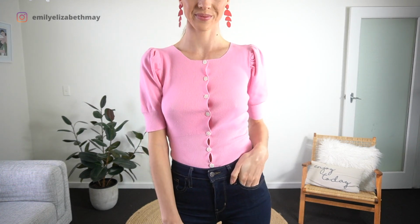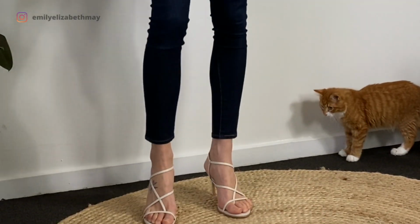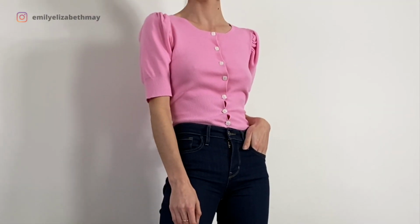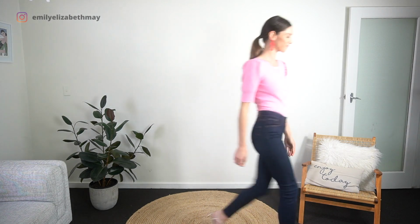So the last outfit for this cardigan, I've gone a bit more dressy. I've popped on some heels, tied my hair back in a low ponytail, and then I've popped on some drop earrings. I love wearing red with pink. Red and pink used to be a big no-no years ago, but it's actually really acceptable now.